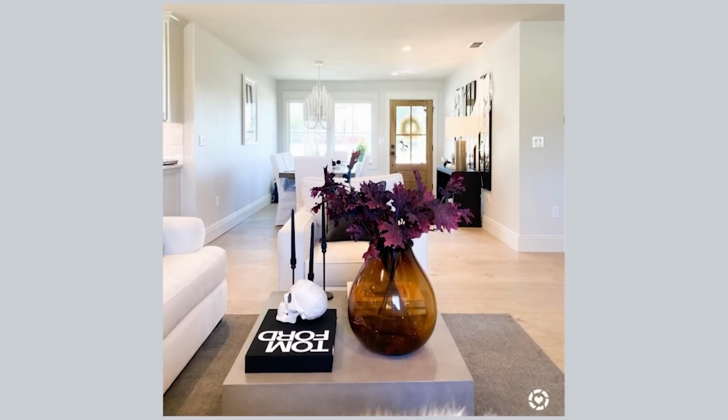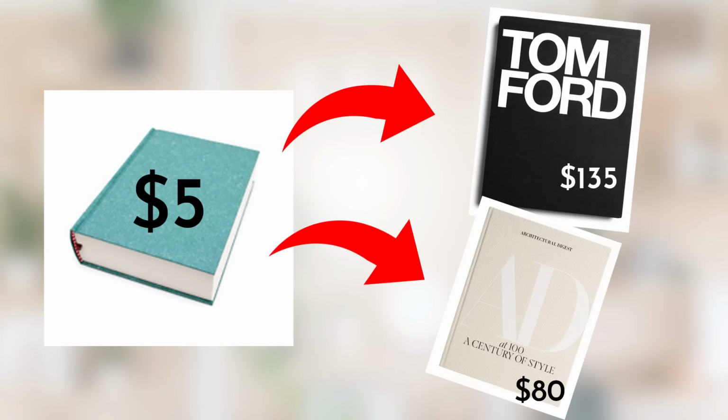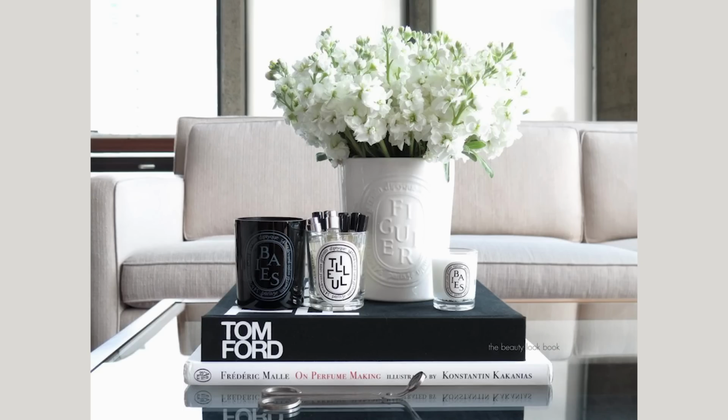But I think this trend really broke me when I saw a DIY of someone creating fake designer book covers. It made me really sad. I just don't think your interior is elevated by having Gucci and Tom Ford books, whether they're real or not. There are many, many beautiful coffee table books out there, whether you pick them up at the thrift store, like I do, or whether you buy them new.